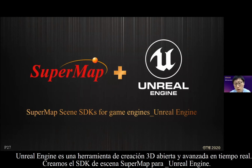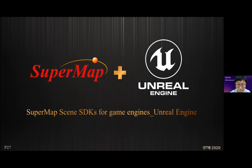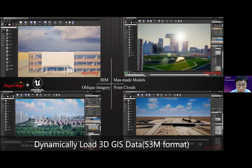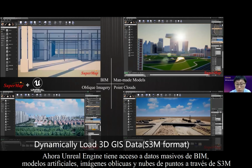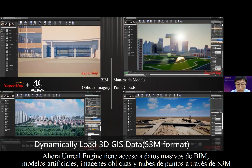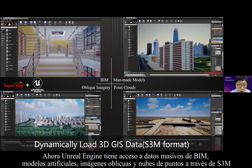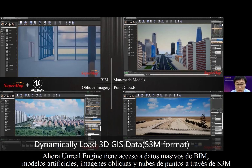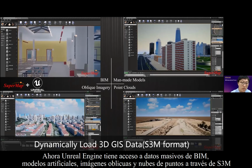As we all know, the Unreal Engine is an open and advanced real-time 3D creation tool. We come up with SuperMap Scene SDK for these engines. Let's check out the little demos. Now, the Unreal Engine has access to massive BIM and man-made models, oblique imagery, and point cloud data through S3M, as we see on the screen.